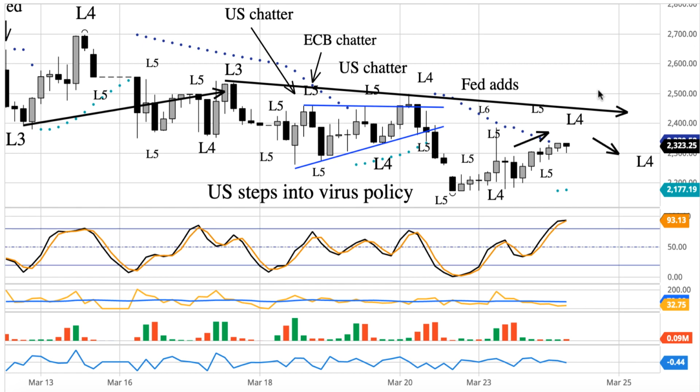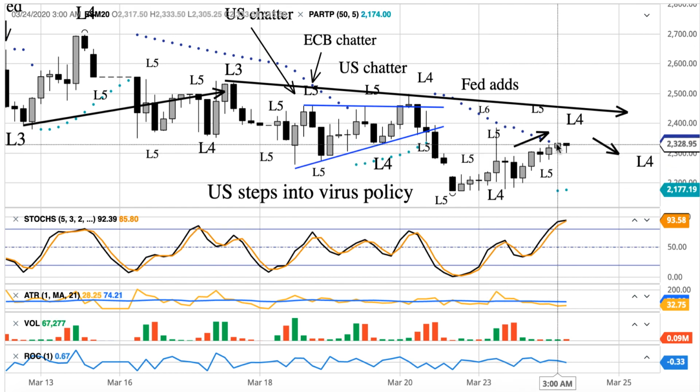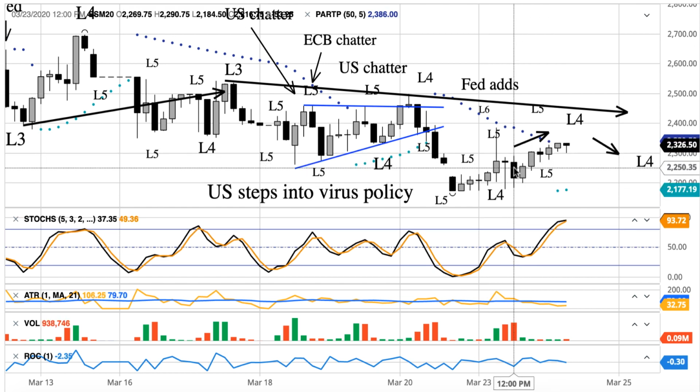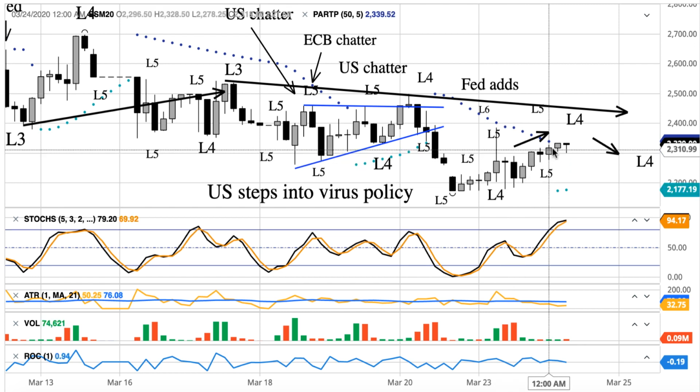The market is going to open up in about 15 minutes here in the U.S. We're looking at a chart of the S&P 500 mini futures. This is a 3-hour chart this morning. I want to point out that yesterday we said it should rally into today, and it wasn't looking good going into late session yesterday, and yet it held support. It held what we believe to be an L4 bottom, and it did trend higher overnight.